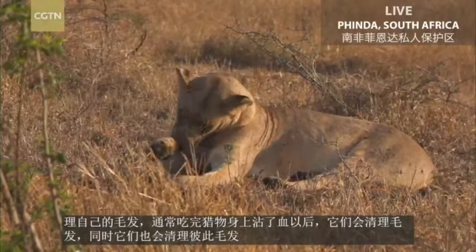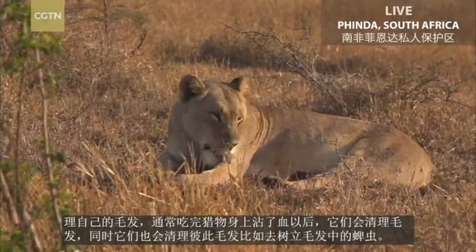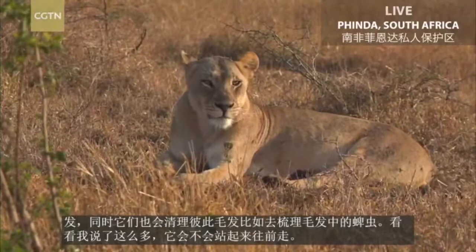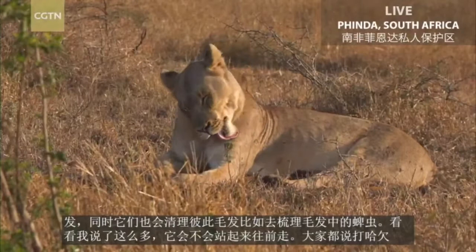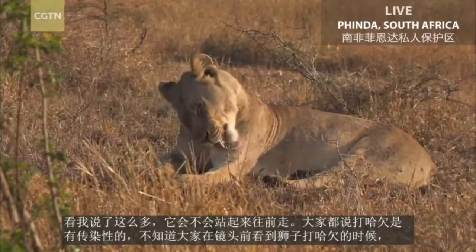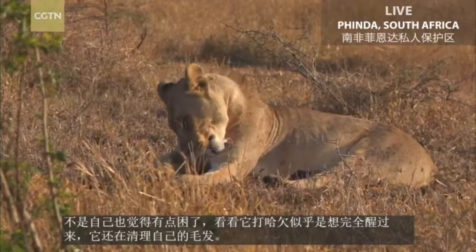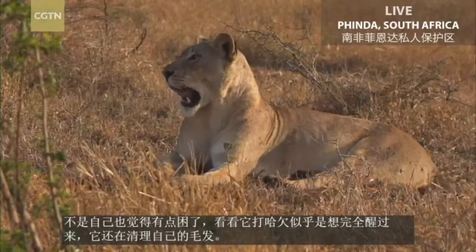But let's see now if after all that I've said, if she doesn't get up and move. Everyone is just saying how her yawning is making everyone else yawn back at home. It is contagious sometimes, especially when she does it as often as she has this morning. Struggling to wake up, maybe. It has been a very crisp morning out here on Anbion Pinda. But quite a bit of grooming going on all of a sudden. And I have a feeling she's going to move.